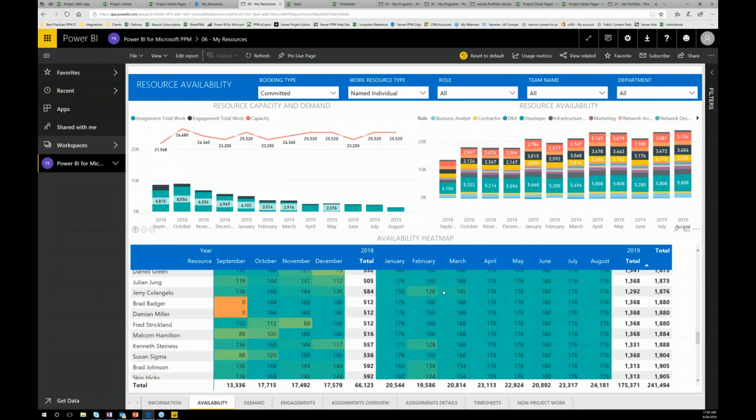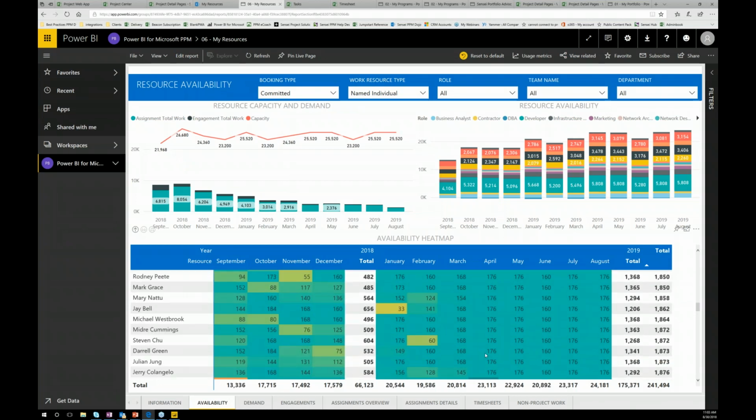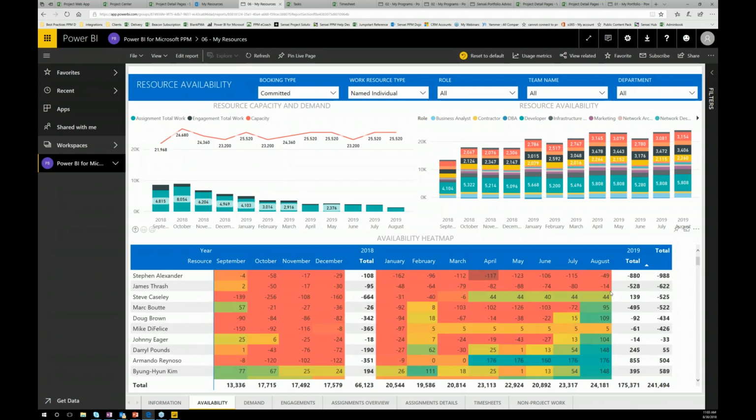As you get further down in the resource pool, these are people that are under allocated. They have lots of availability. They're not as well tasked as these top performers here. So you can manage really how you assign that data. And the key thing, once you have a resource pool, you've got tasks assigned to those people, is you can start to look at what are they working on.